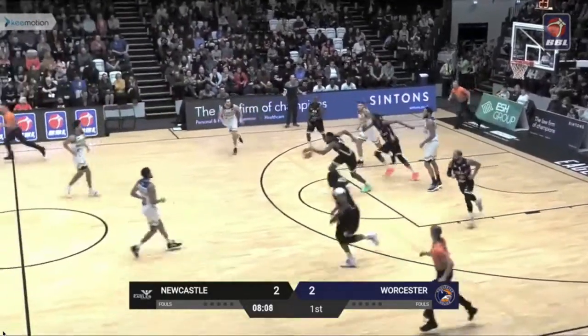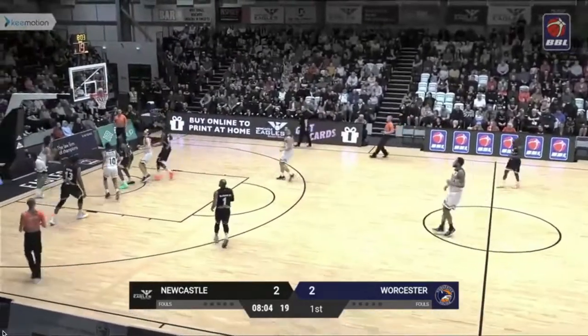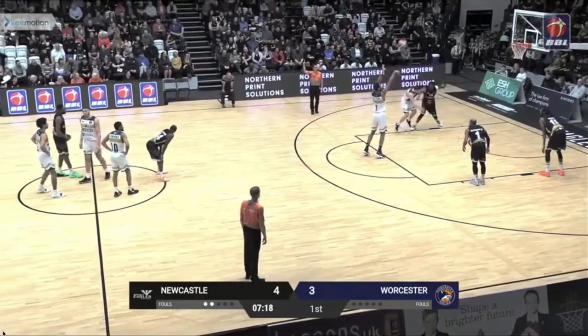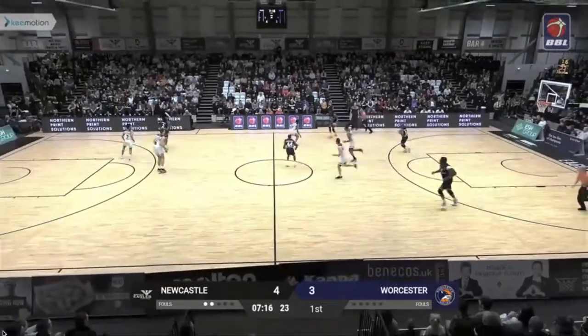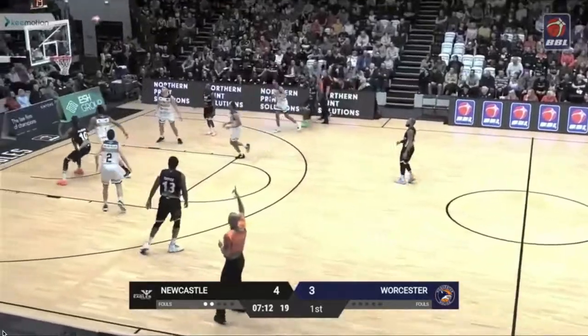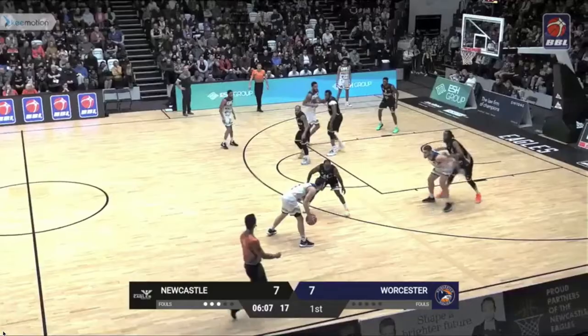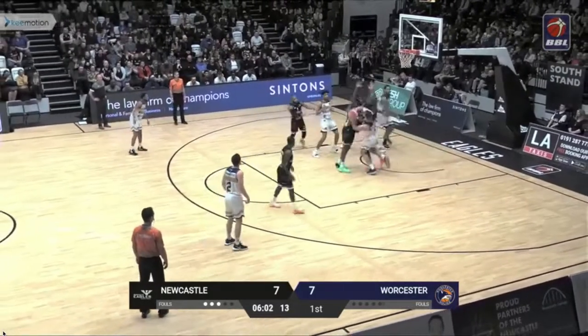Jordan Williams tries to go cross-court to Cortez Edwards, but it's picked up by Mike Morsell, and he goes Eurostep to the basket and lays it in for... This is the second, but he almost gets his own rebound, but Hussein tidies up for the Eagles. Morsell puts up a three, in it goes from Mike Morsell. Seems to have been a very quiet sort of start.